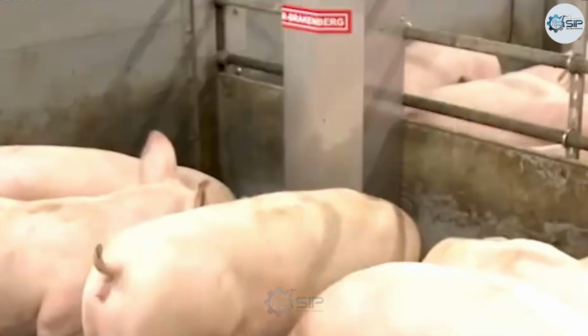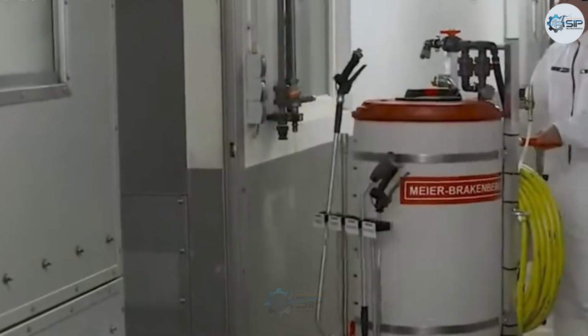Specialized care areas. Farms establish dedicated zones for sows and piglets to ensure thorough care from birth. This specialized management increases piglet survival rates and promotes their healthy development.